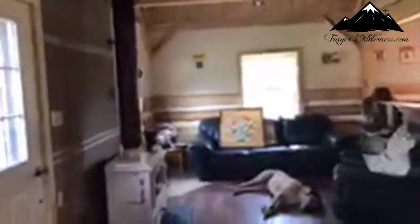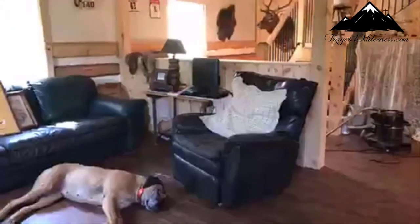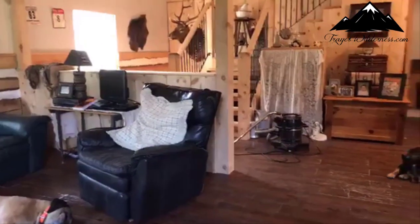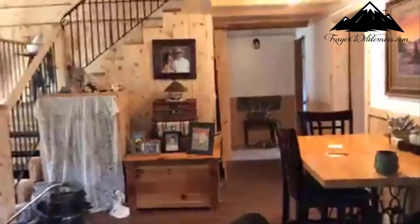So I'm not sure where I'm going with that yet, but it sure does look a lot different than it has the last couple weeks. How about it? There's my vacuum cleaner, but I mean, before it was nothing but tools and scaffolding and dirt and things were covered. There's my dining room and my hallway.